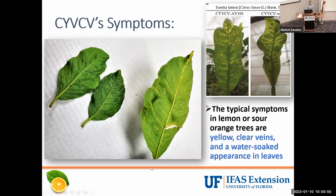Here are some more symptoms that you may remember when you are walking your groves. The most distinctive symptom of this virus is yellow veins or a clear appearance of the veins, and some wavy appearance of the leaves and deformed leaves. In some cases there is a water-soaked appearance; it's clearer here, not here, for example. You can see a water-soaked appearance where the veins are.